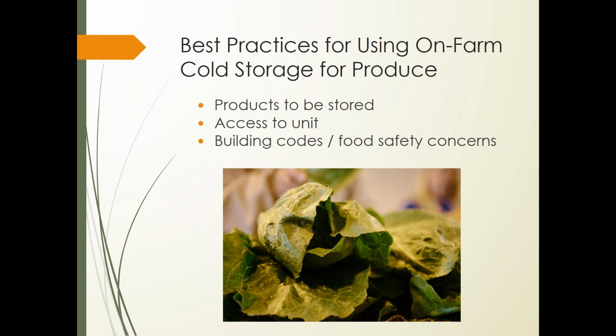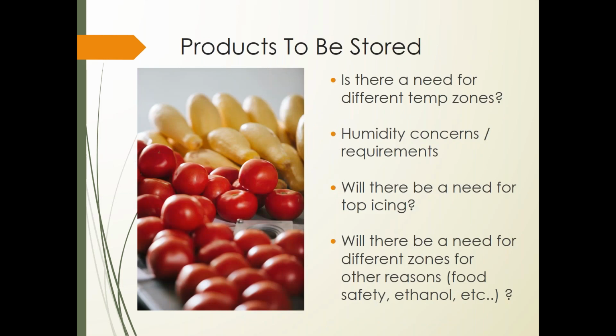Keep in mind the idea of on-farm cold storage is to increase productivity and sales volume by being able to preserve these products longer, and to expand the marketing window. But on the flip side, if some thought and planning is not put into the unit up front, the loss of efficiency in using the unit can offset the gains in the end. We'll also talk a little bit about building codes, something I have run into, and some food safety concerns. So we'll start with the products that you're looking to store.